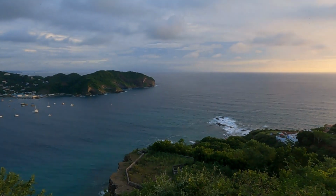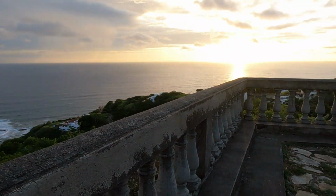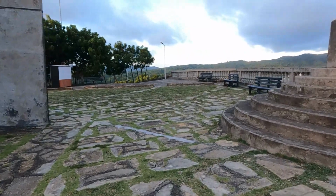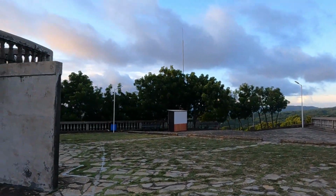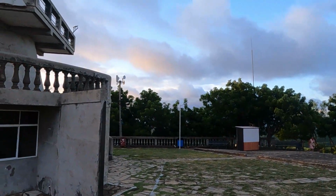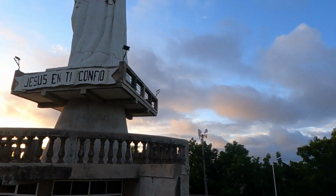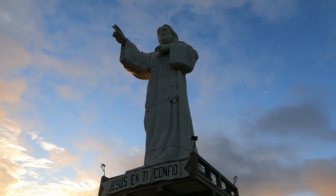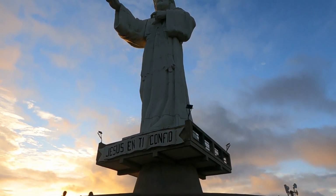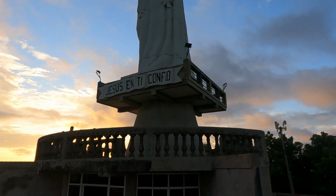The Christ of Mercy, or Jesus de la Misericordia statue, is located high in the hills overlooking San Juan del Sur Bay. It's 24 meters high, nearly 80 feet, and stretches to a whopping 134 meters above sea level. It took 2 years to build the statue and 6 months to assemble it on location.